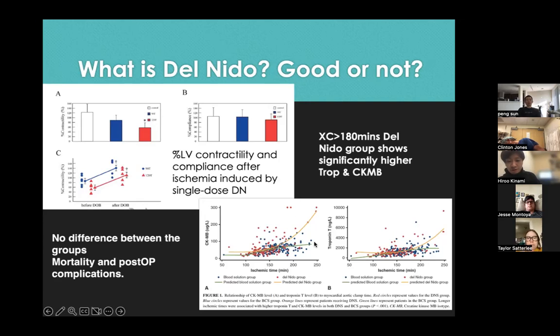But let's take a look at the figure below, that once we exceeded 180 minutes cross clamp time, CK-MB and troponin significantly increased compared to the blood cardioplegia. So the del Nido shouldn't exceed the 180 minutes cross clamp time. Even though 120 minutes is kind of skeptical, because look at the above figure, contractility will be reduced and requires high dose inotropes.